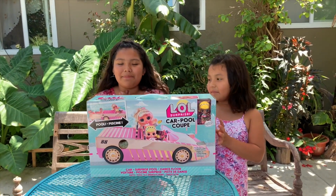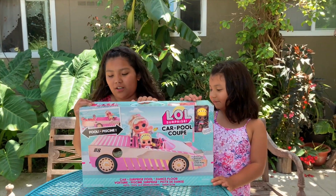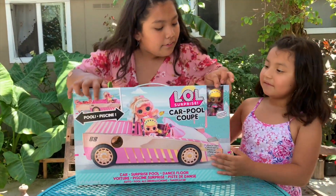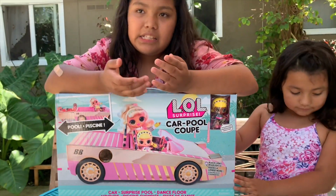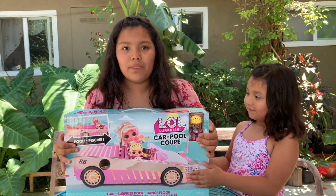Yeah, today we're going to be opening this LOL Surprise carpool. As you can see, it actually came with a doll with the playset. You can see it on the outside of the box, and this is what it supposedly is going to look like. Let's open the box and let's see.